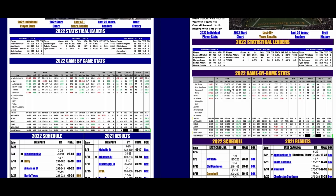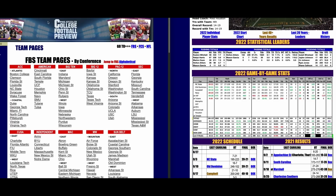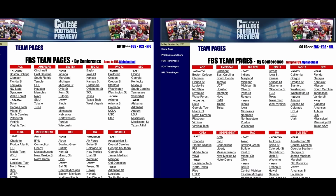Let's go with the Pirates, -5 over Memphis. I tell you what, they cover against Memphis this week. Don't expect to see them back here again next week. They'll probably be back on Inside the Press Box where they've been a money machine, although they're playing a pretty good UCF team next week.